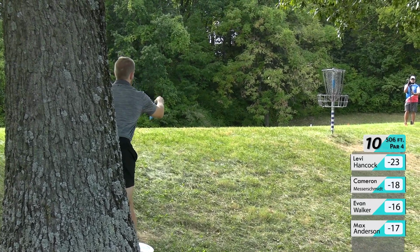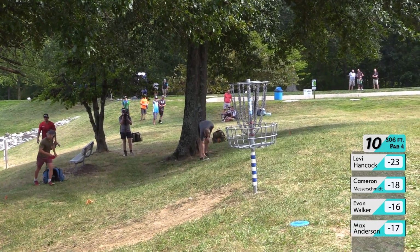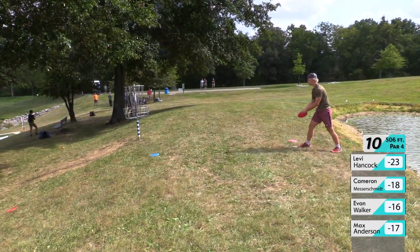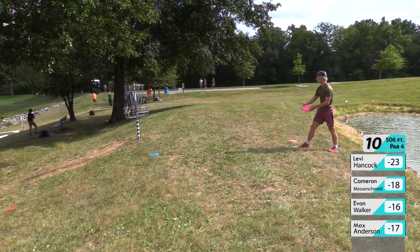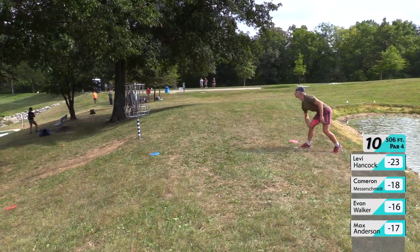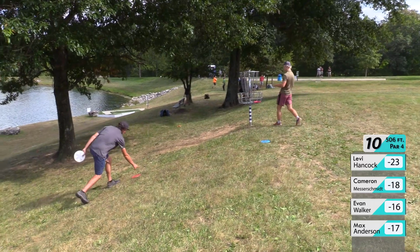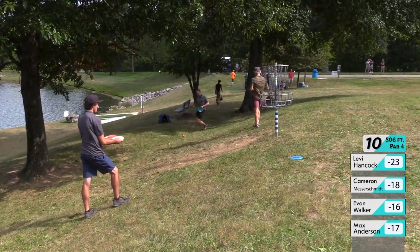Yeah. So Max also, the water is in play on this, but he leaves it short. That was probably outside the circle still. Yeah, very close. Little nervy putt, puts it low into the chains. Just avoid that wind as much as possible.